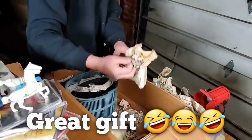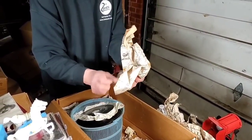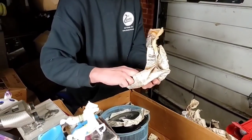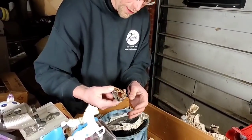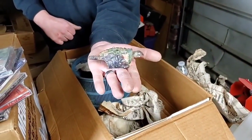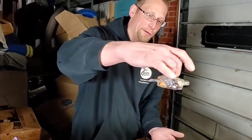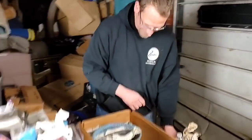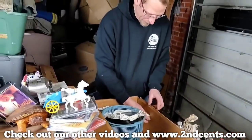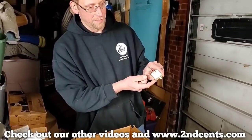Is there something else in here? You got something left, Tim. What is this? Another turtle. That's cool, though. He's like alive. Hang him from your dashboard there, Tim. Hang him from the rear view. I'd get too distracted. On off switch right here. Oh, that's kind of handy.